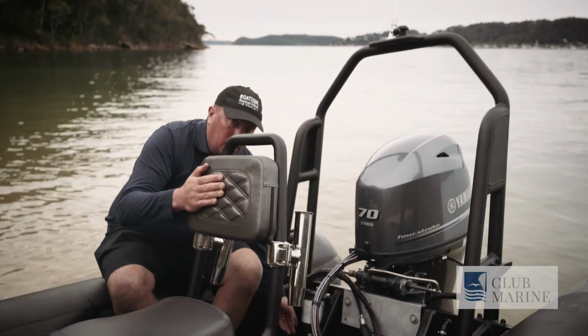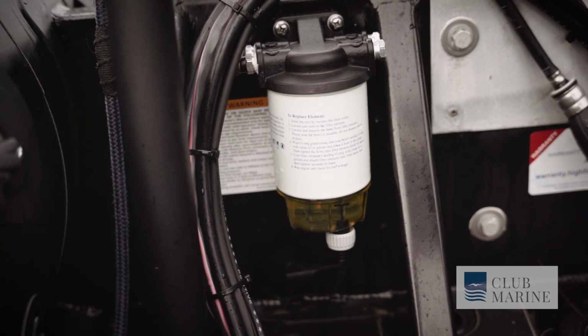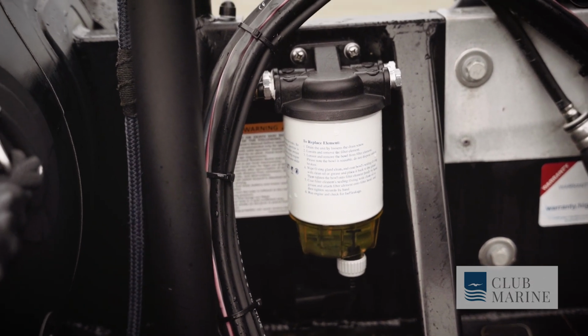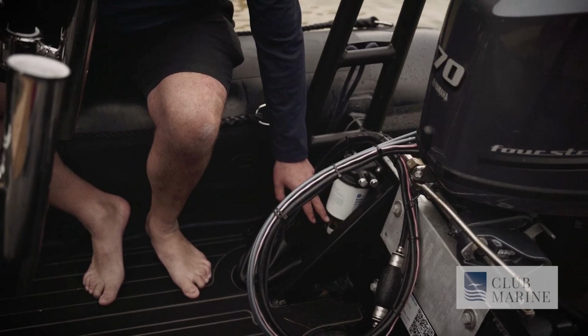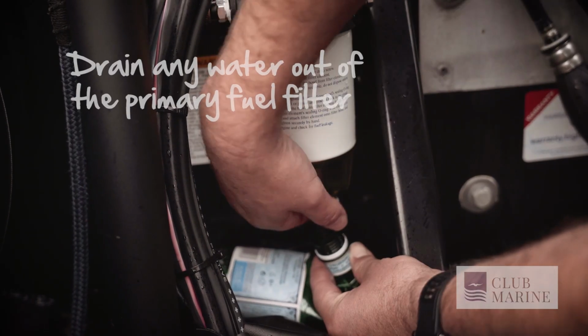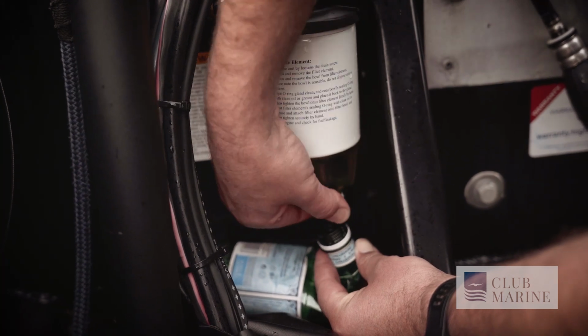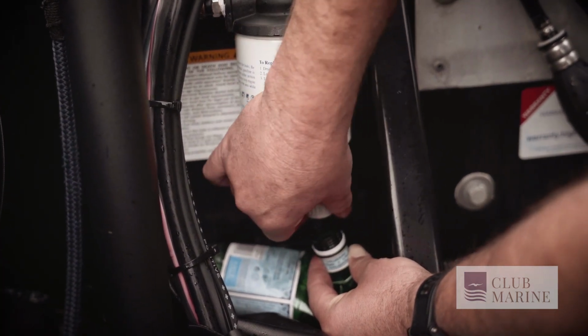So we come down here, this is what we call our water trap or primary fuel filter. And if you have water in there, it starts to look a bit like apricot nectar. So it's a good idea to drain some of it out. Just a plastic drink bottle's fine, a recyclable one, and take a bit of fuel out.